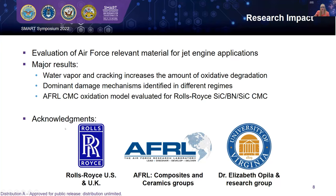As far as my collaborators and acknowledgements for the work, Rolls-Royce, US and UK, this was a really nice partnership between Rolls-Royce and AFRL. We'd already had contacts between the two and I'd previously worked on Rolls-Royce material within AFRL before. So it was just a nice continuation of previous work. And then I'd also like to thank my advisor, Dr. Beth Opila and the entire research group at UVA.